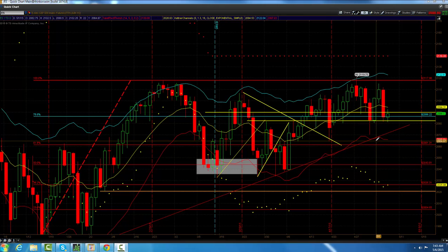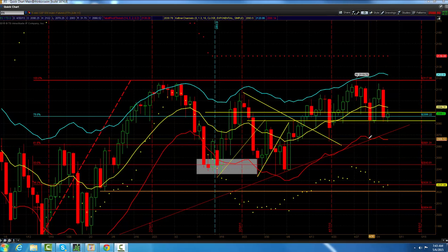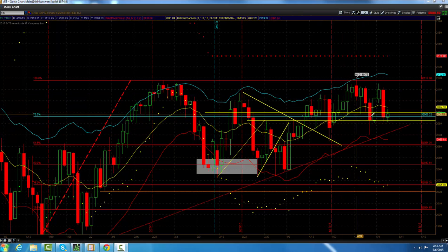All right, so we got a pullback yesterday. We were talking about it yesterday morning. I thought it would be more comfortable if the market pulled back into this area. So here we are. This is like the do or die here.